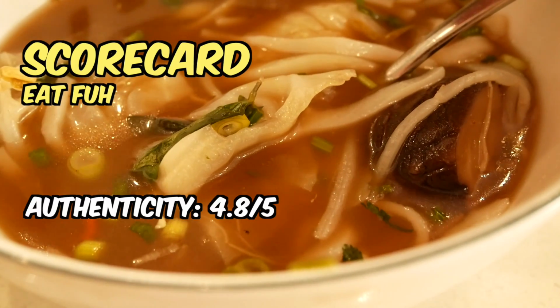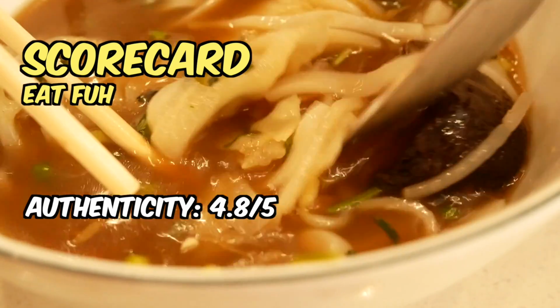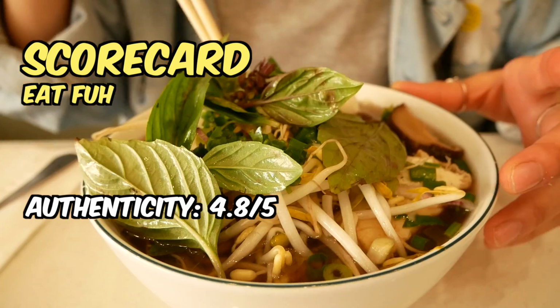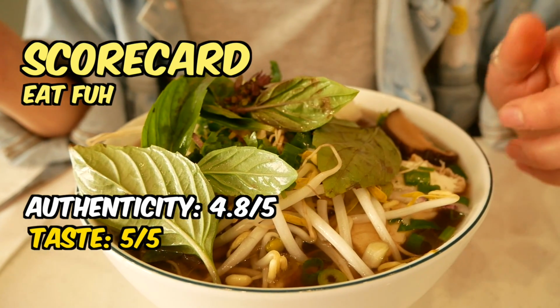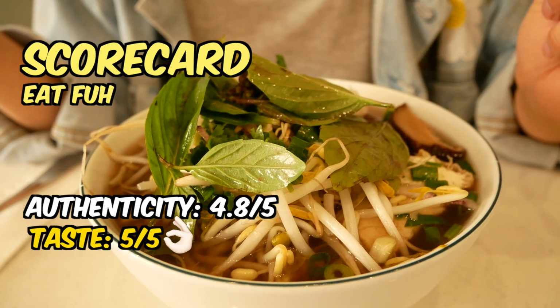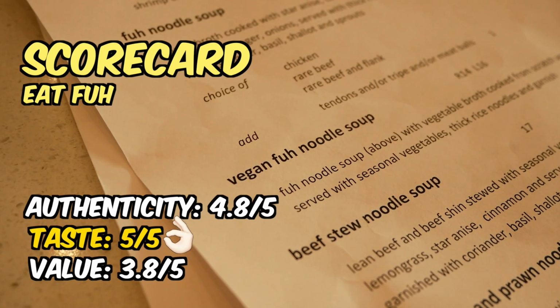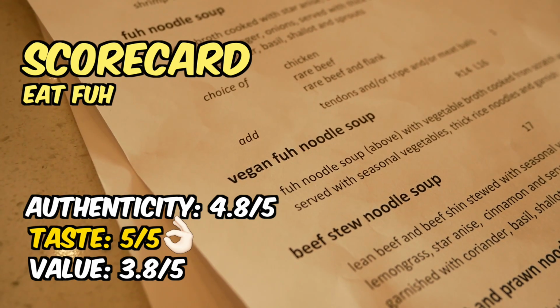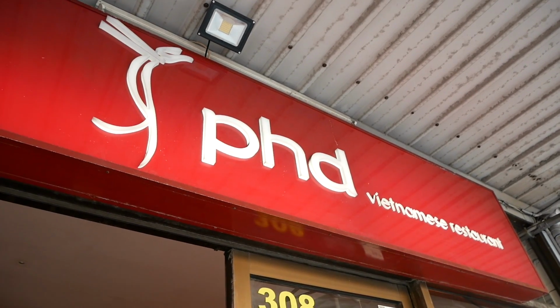This gets a 4.8 out of 5 for authenticity. The broth is perfect, aromatic, flavorful, and served blistering hot, which I love. For taste, it gets a 5 out of 5. Again, it's just a prime example of a perfect vegan pho. For value, at a very fair price of $14 for a small and $16 for a large, it gets a 3.8 out of 5. Our next stop is PHD in Marrickville.